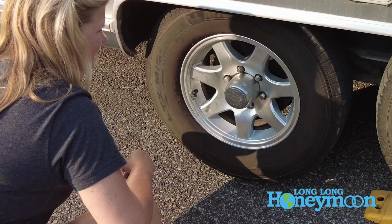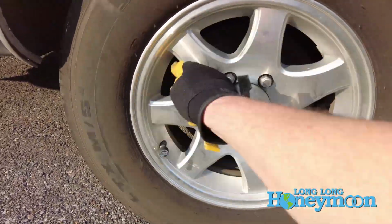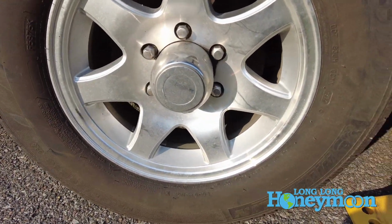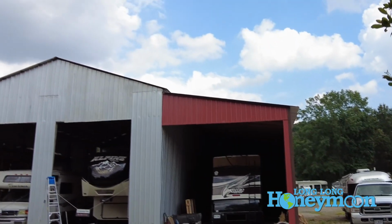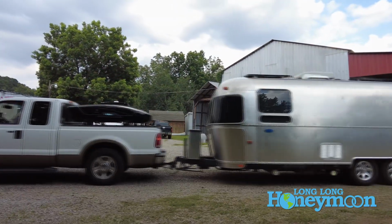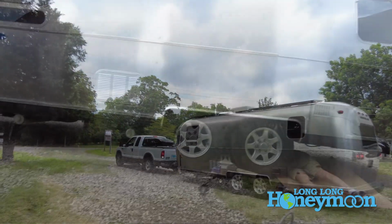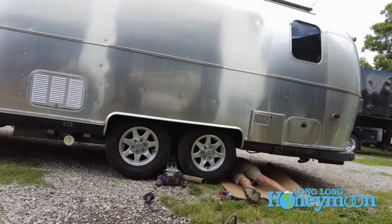And the wheel stopped. So we could tell that the trailer brakes were functioning. They were just really weak. We weren't getting the stopping power that we wanted out of them. So we took them to Carl at Mobile RV Repair, who did a great job adjusting our trailer brakes. But unfortunately, Carl discovered another issue.